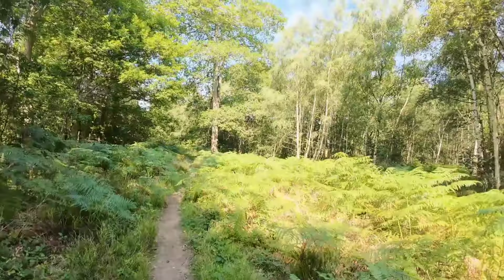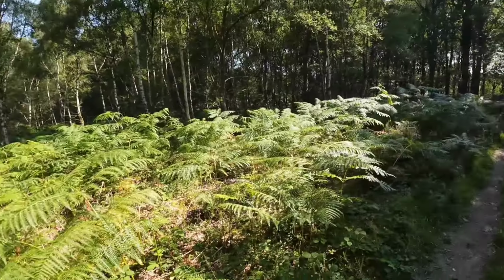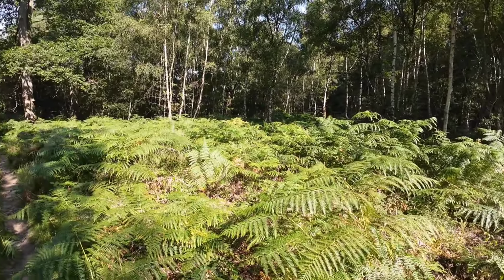And I just like the surroundings. Each time you walk to a section like this, you never know what you can find. What I think is cool about this section is all these ferns covering the forest floor, all the way around.